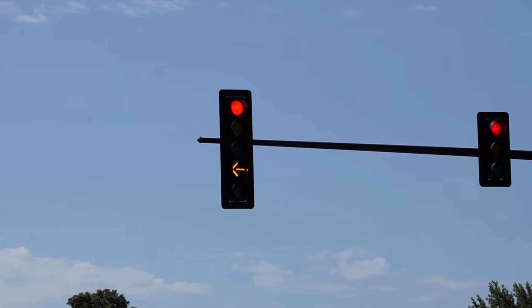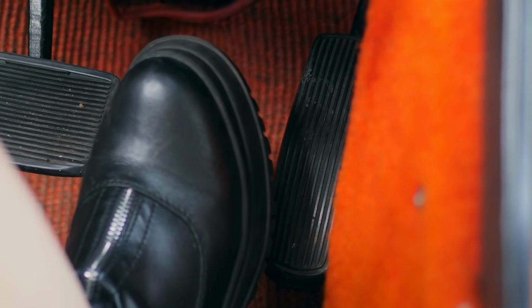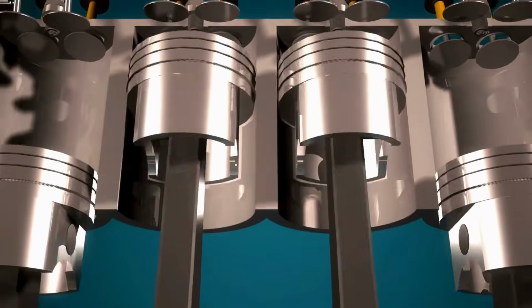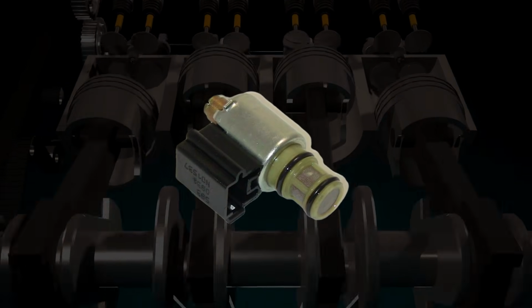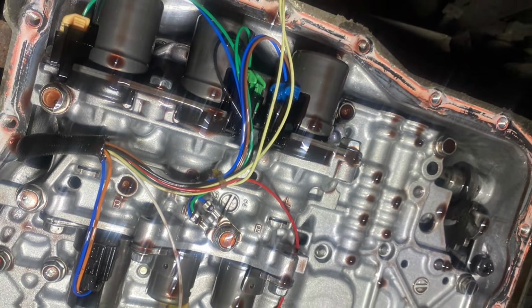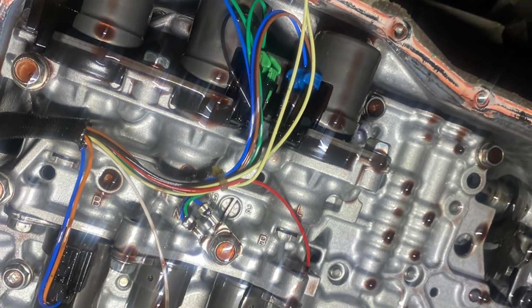Imagine you're at a stoplight, the light turns green, and you press the gas. But your car won't shift past first or second gear. The engine screams louder and louder, but you're barely moving. This is what happens when your shift solenoid completely stops working. When the solenoid can't control the fluid properly, your transmission literally can't move to the next gear.